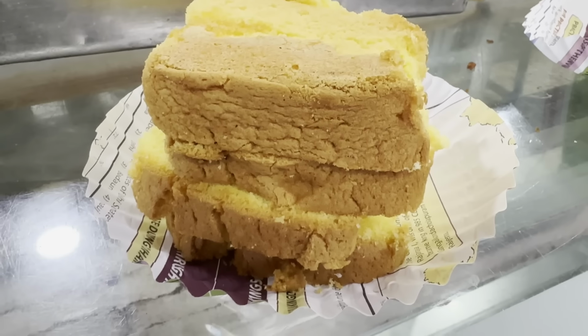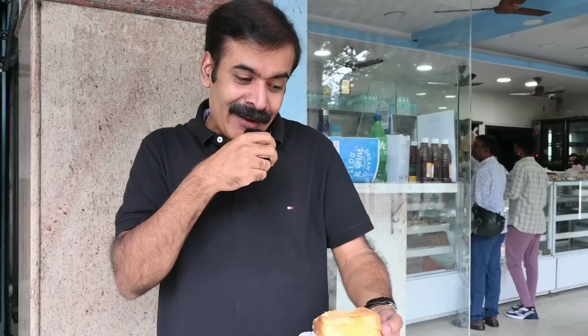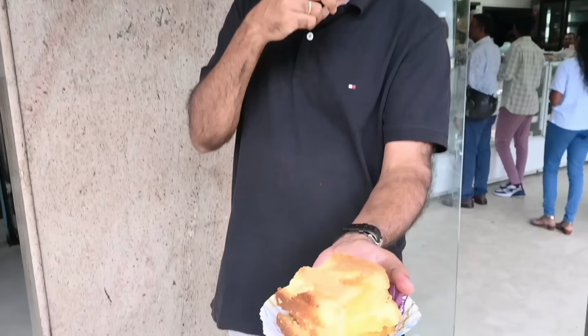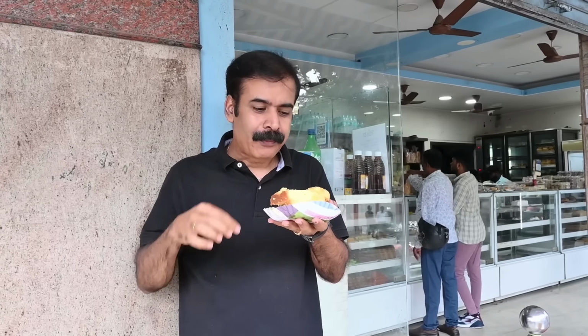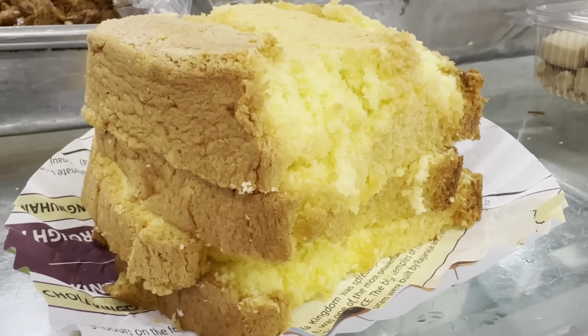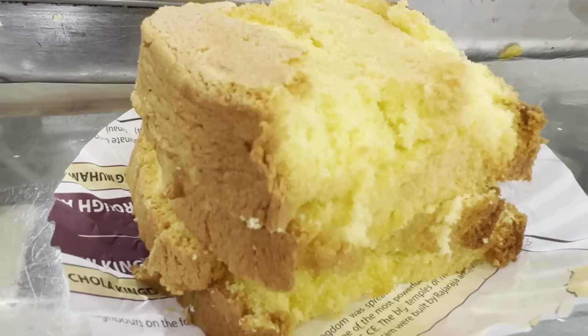First, the sponge cake. So it looks so gorgeous. It's yellowish in color with some golden brown crust. I saw this being ordered by so many people, so I thought I will also get one. Literally, it's spongy. Be it in the texture or in the taste, when you put it in your mouth, it disappears. Such a spongy, soft cake. I don't have any words to describe this softness.